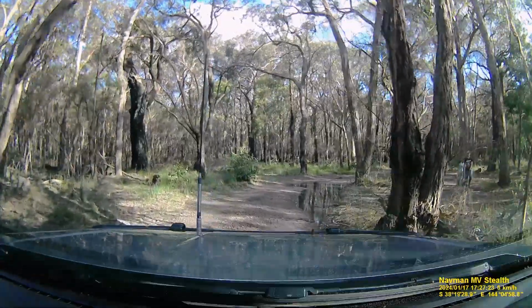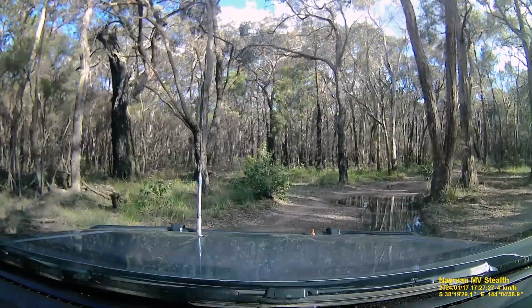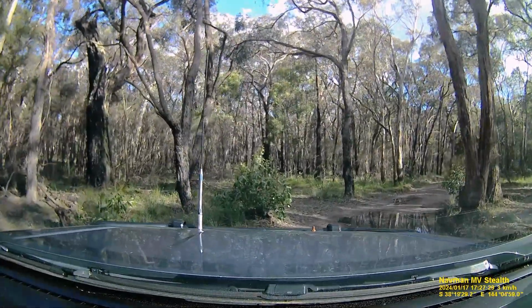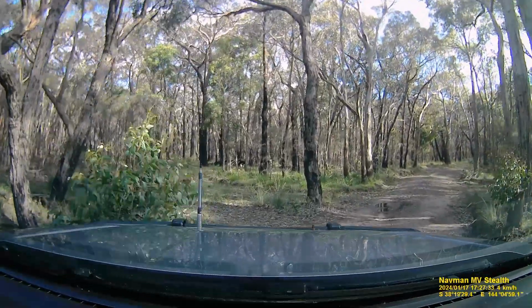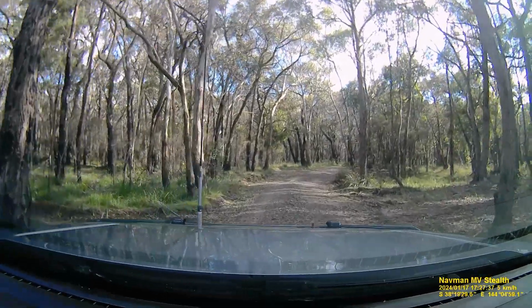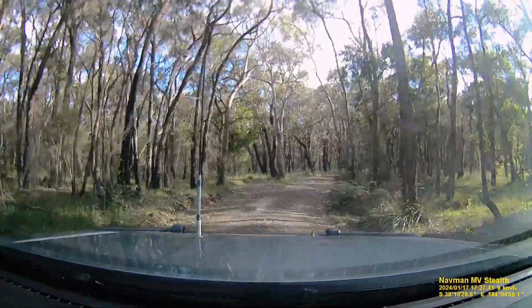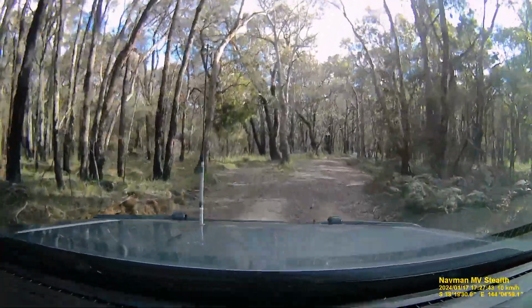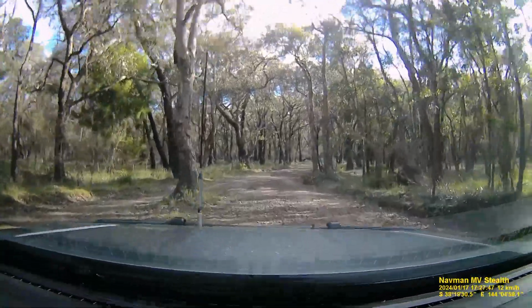Now at this point you can see it's starting to get a little bit tighter. Taking my time getting through. The puddles are becoming more boggy and starting to spread across the whole track more. But the actual base is pretty hard and there's plenty of traction. So again, not too fussed about it. Just keep heading on.